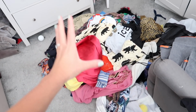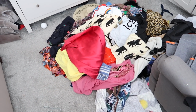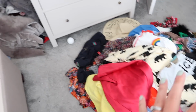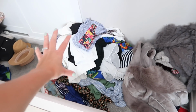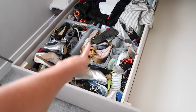Right, so this whole pile here is everything that I'm going to get rid of. Some of it has tags on, some of it I haven't even worn that much, but if I actually think about it in my heart of hearts, am I going to wear it? I just don't know if I am. Then I have some winter things here and some summer things that I definitely want to keep, and I've hoovered it out and everything. So now I just have to get onto the second part of it.